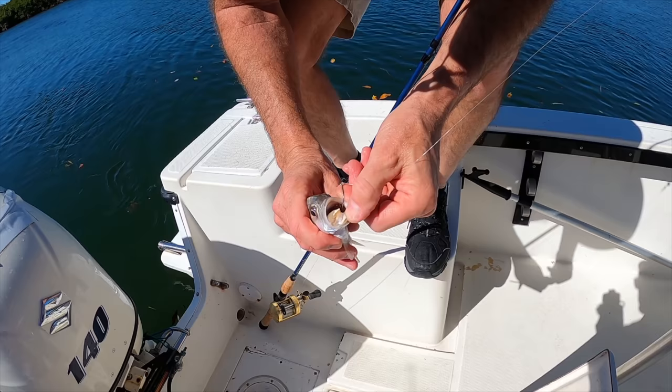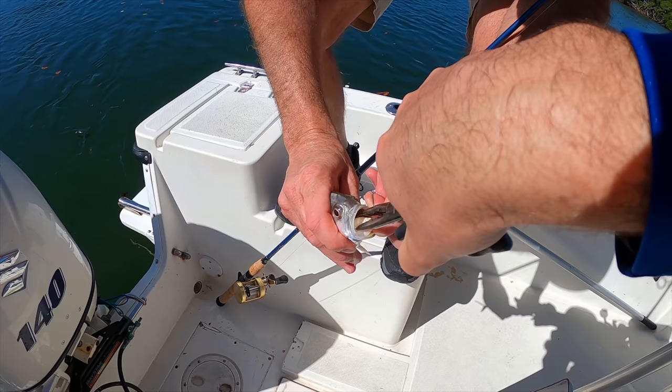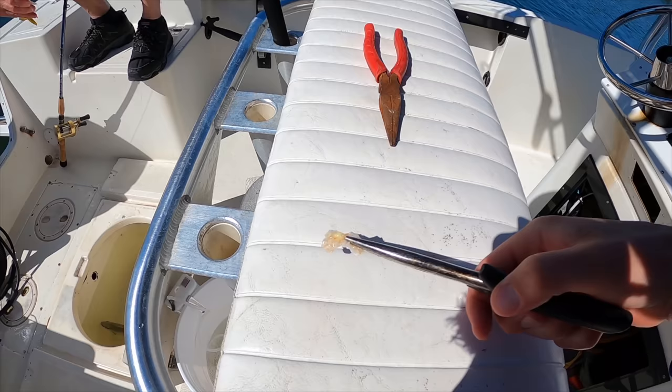Wait, is that one of those parasites? Guys, it is, I think. Oh, it is. Poor little fellow. He had this parasite. That's the first time I've ever seen this before. I've seen it only in videos.